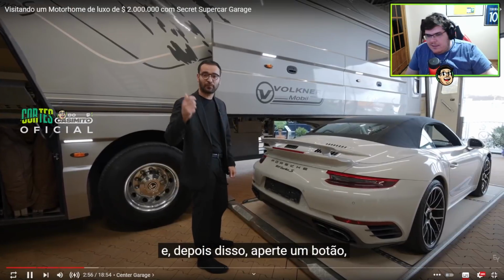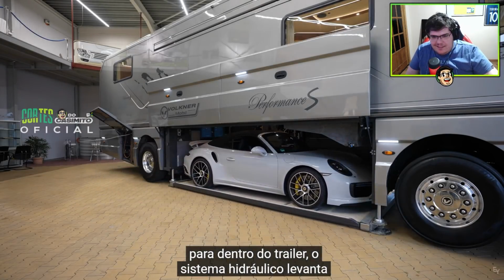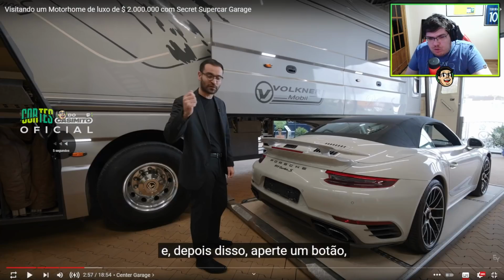Ceiling clearance, and after that, with the push of a button, your steel floor assembly slides into the motorhome, and the hydraulics raise up. Caralho, o bagulho sobe e desce, mano.